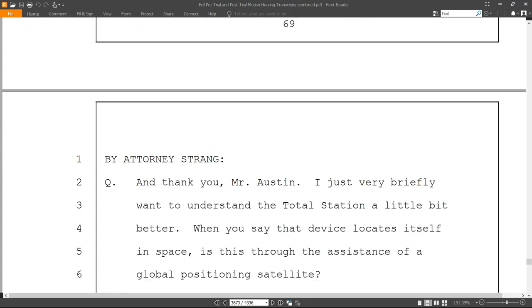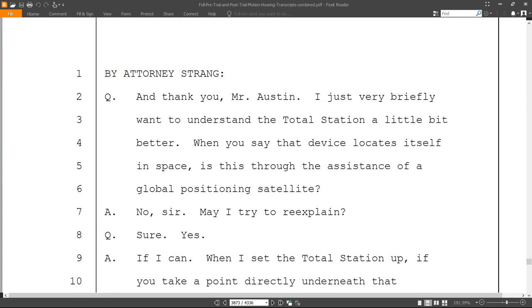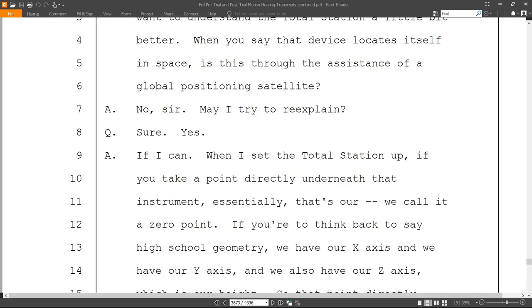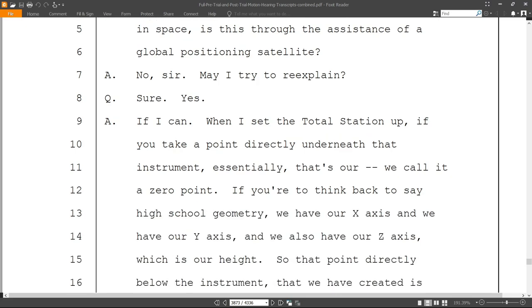Cross-examination by Attorney Strang. And thank you, Mr. Austin. I just very briefly want to understand the total station a little bit better. When you say that device locates itself in space, is this through the assistance of global positioning satellite? No, sir. May I try to re-explain?